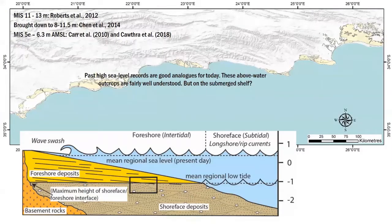So with beach deposits, what we're normally looking for to reconstruct sea level is an index point. So either like a swash zone or something specific that you can get an idea of the normal elevation in a modern environment and then project that back into the past.